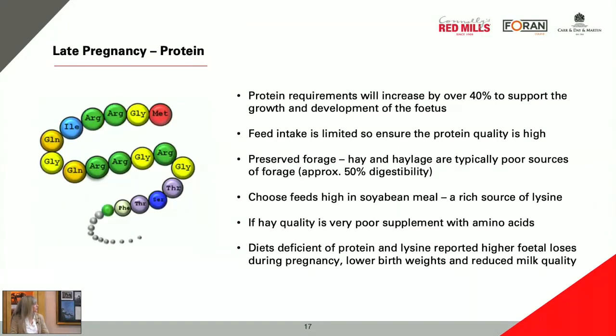So late pregnancy, in terms of protein, your protein requirements are increasing by 40% to support the growth and development. There are a lot of misconceptions about protein, but when we talk about protein, we're always talking about growth, repair, development. So an exercising horse is going to have slightly higher protein requirements because they need to recover from that exercise afterwards. Similarly, a mare that's growing a foal or a foal on the ground is going to have higher protein demands to support that growth and development. If we don't have enough protein, we know it slows everything down, and you're lengthening that gestation period again, which is going to have a knock-on effect when you go to cover them and you're a month later than you should be. So feed intake is limited, so you want to ensure the protein quality is high.